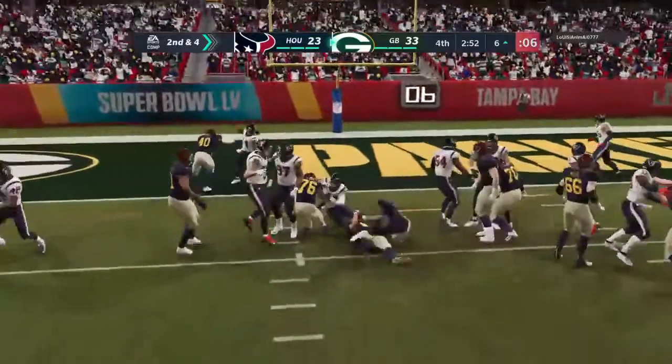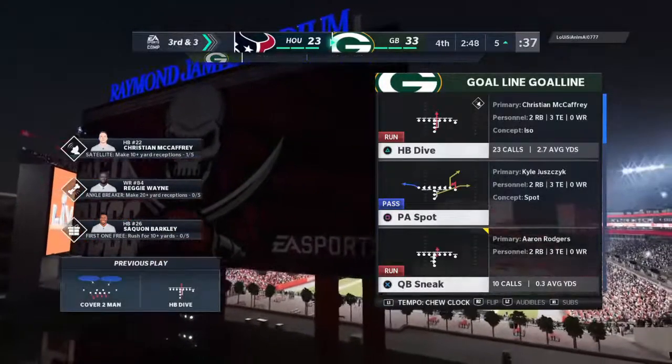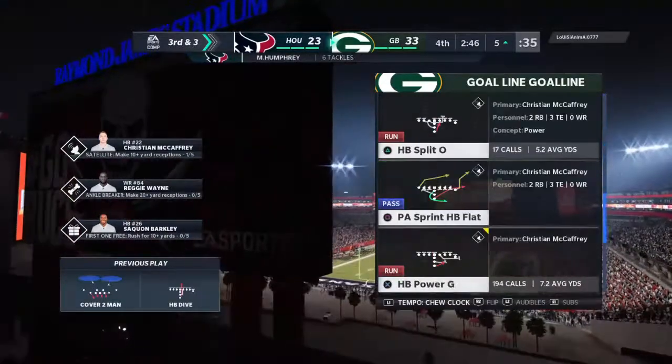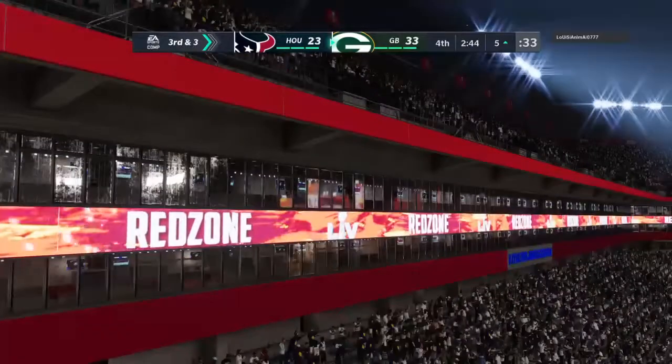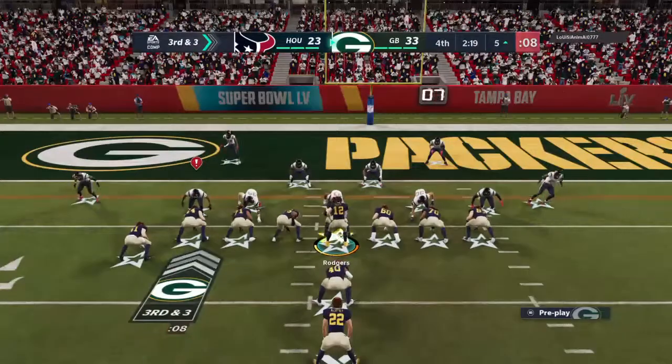Another run, this time McCaffrey. And a minuscule gain of maybe a yard from the 6 to the 5. But when you go from 2nd and 4 to 3rd and 3, that just tells you who won that battle on the last play, huh? Yeah, first round went to the offense, second round the defense.